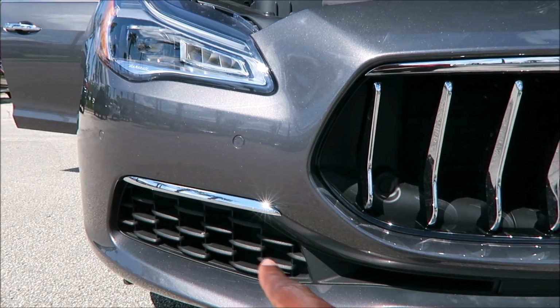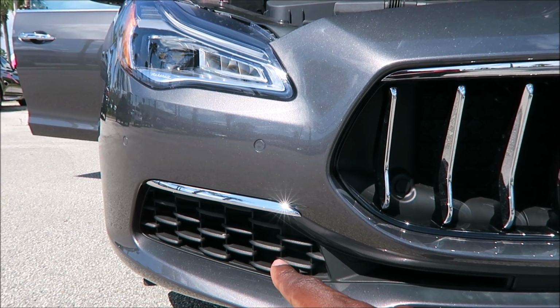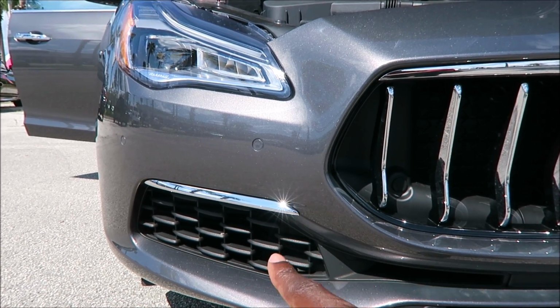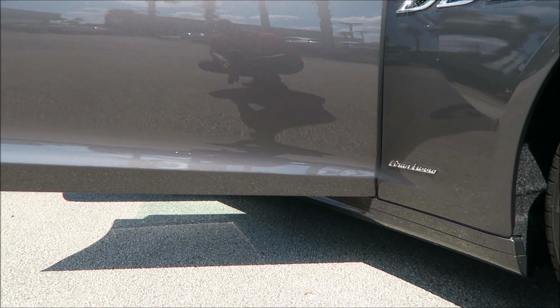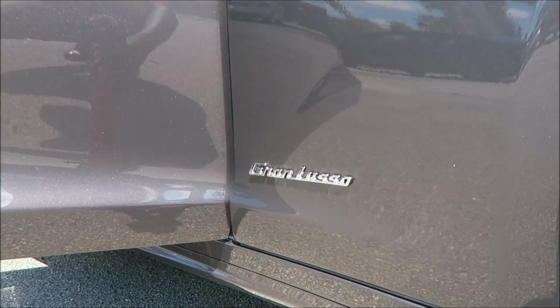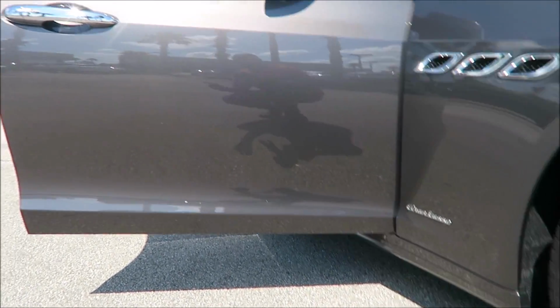Now, speaking of, the Granlusso trim is going to add a little bit more luxury. So what you're seeing right up front is a chrome accent in the front bumpers. You'll see those in any Granlusso models, ranging from the Levante to Ghibli to the Quattroporte. You'll also notice that your side skirts are body matched in color. You'll see that on the Granlusso models compared to the standard models. You'll also get your Granlusso badge there, just to let you know that if you had any doubts, that is the model you do have.